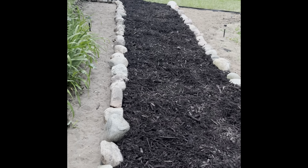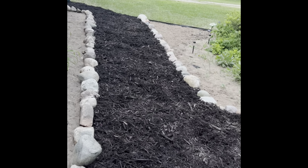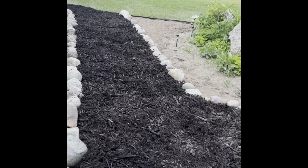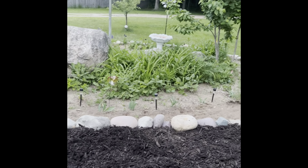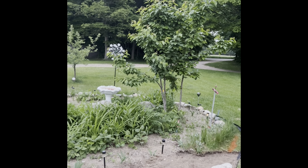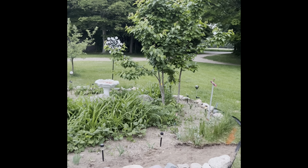I am exhausted. I am filthy. It is time for a Twisted and a shower. Hope everyone enjoys my video. Look at how big my cherry trees are that I grew from a seed, from a pit.